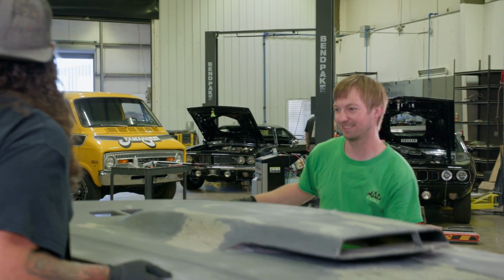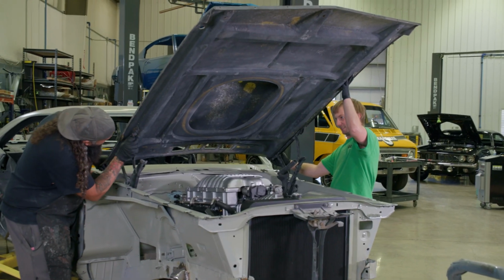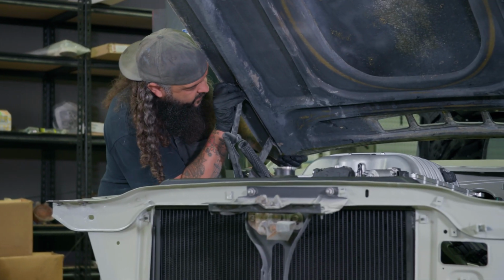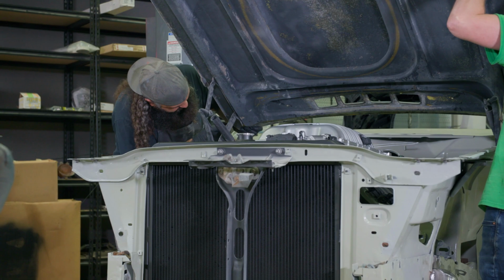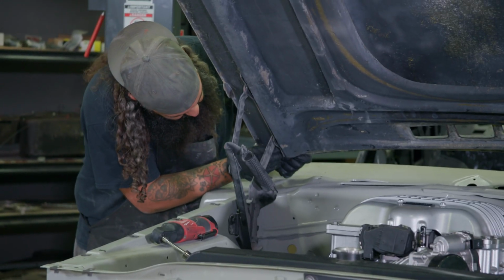Let's throw this on, see if we have good clearance. One of the cool things that we've learned over the years is these engines with the supercharger sit high. With this car, it's a TA, which means it's gonna get a black hood, which has a bubble that comes up and gives you a lot of clearance underneath. And that was kind of our fallback. We knew we'd have the clearance, but we wanted to see what we had.